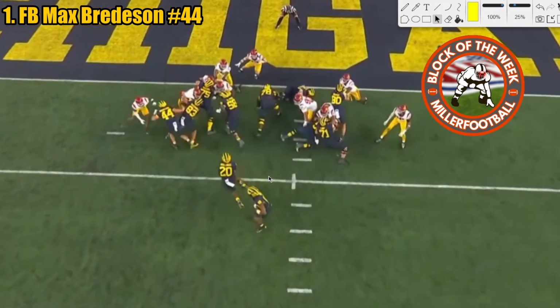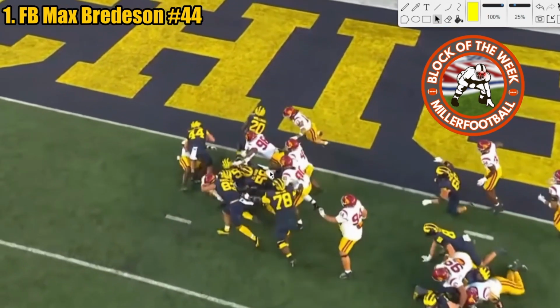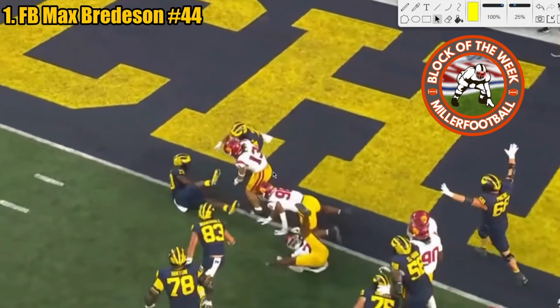Chargers, I know we got Scott Matlock. He's looking great. However, Harbaugh fullback, 6th round. Think about it. Because imagine J.K. Dobbins on the goal line getting shoved into the end zone by Mr. Max Bredesen. That'd be pretty freaking sweet. But either way, this is 100% block of the week for week 3.